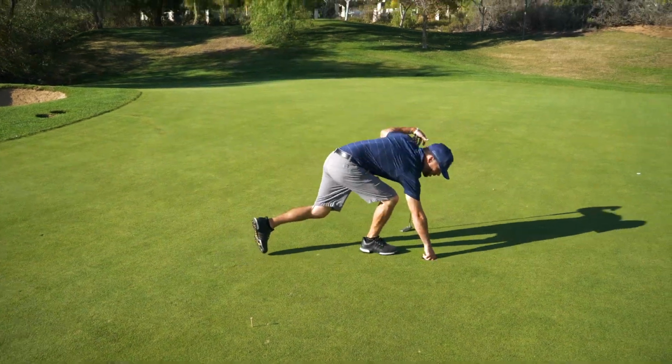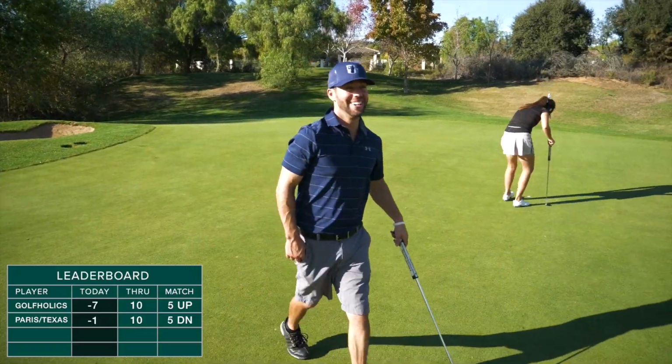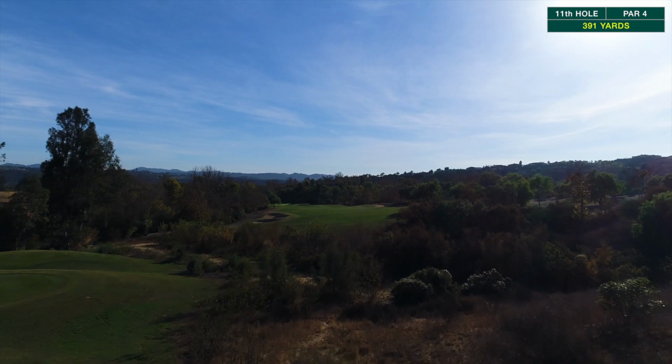Nice putt, dude. Good birdie. Thank you. What's that, 5 in a row for us? I think so. And the girls are 5 down. All right, we're on hole 11.